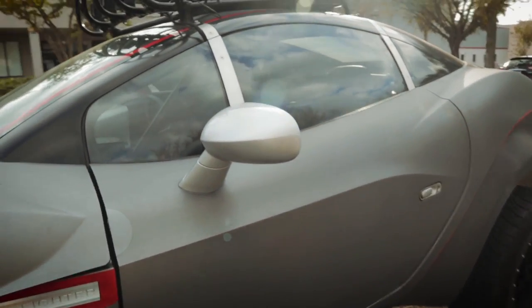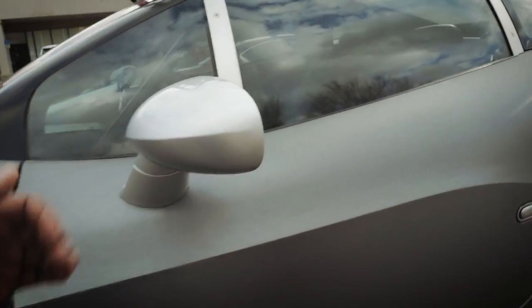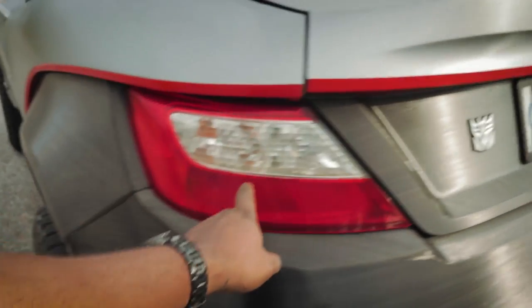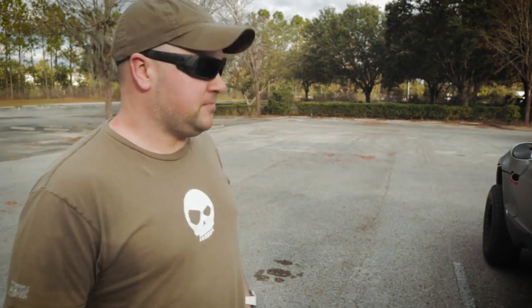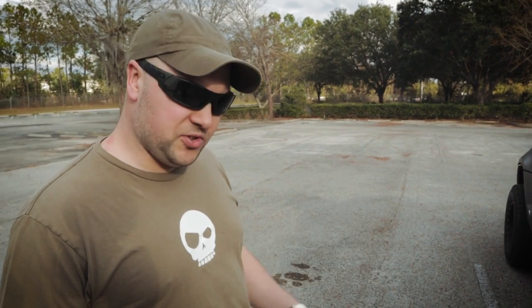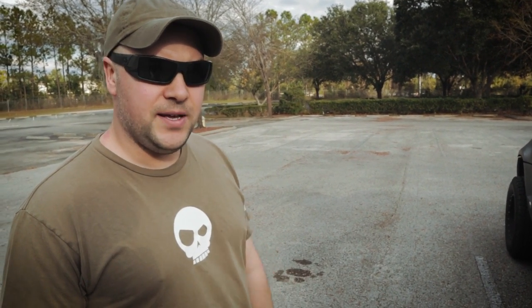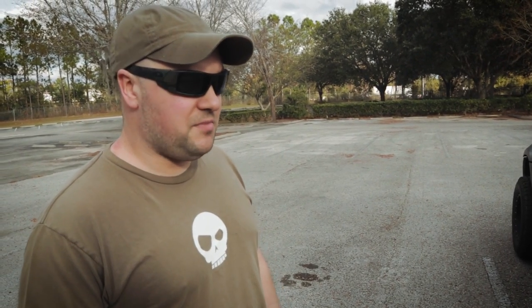Do you know where the mirrors came from? Mirrors came from a Dodge Challenger. Dodge Challenger mirrors. I know they looked a little bit familiar. Civic headlights. Yes. Civic taillights. And Jeep headlights. So this was like crowd built, right? It's a crowdsourced vehicle. It was built and designed on the internet. They had a competition for the exterior and the interior. And they collaborated and put it together and then made it happen.